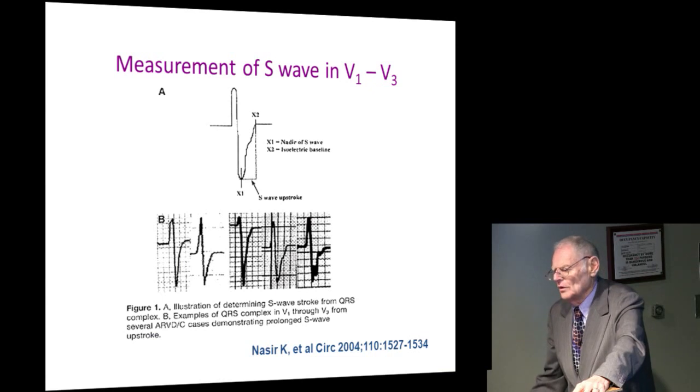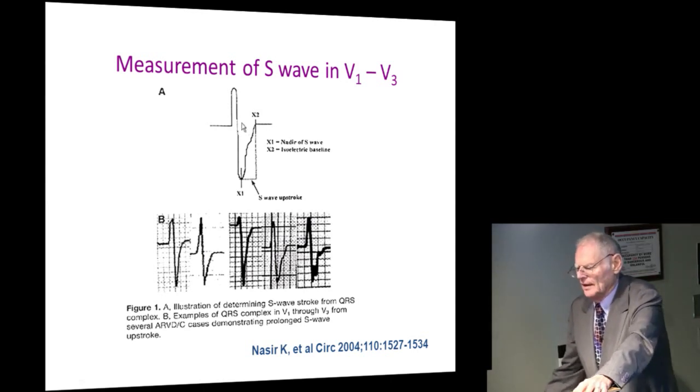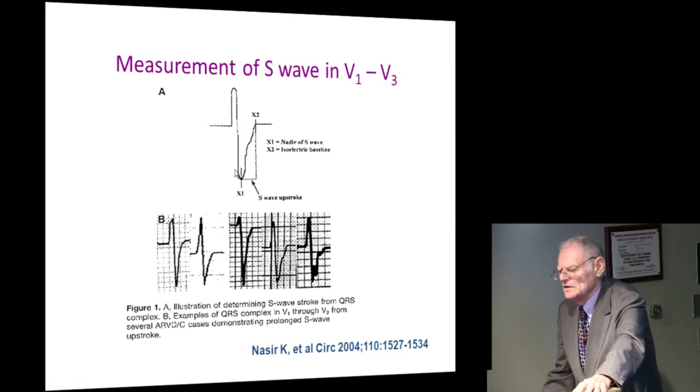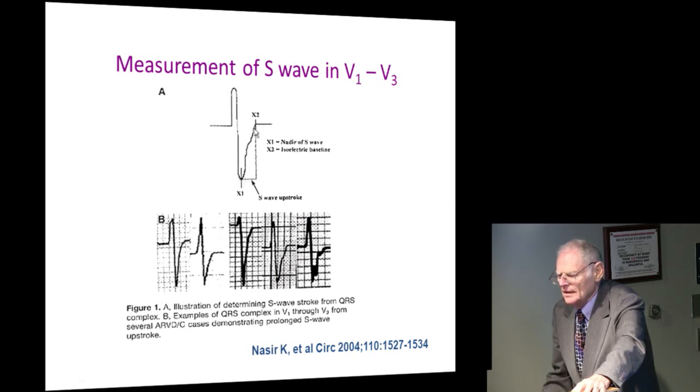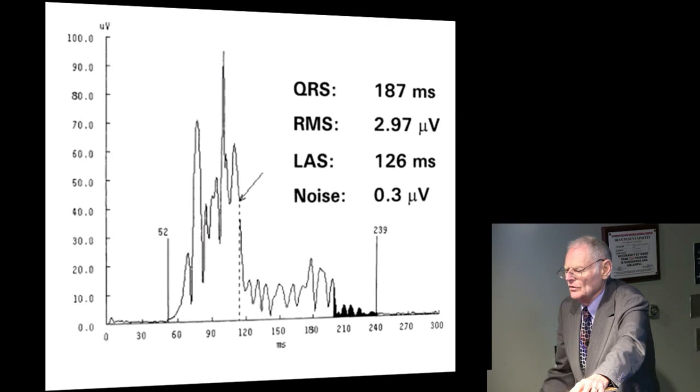Now the other thing is we look at the duration of the QRS in leads V1 to V3, and Guy Fontaine was the one to point out that there's prolongation in these leads, particularly if you measure from the nadir of the S wave to the baseline, greater than 65 milliseconds. You see this in patients with ARVC. Okay, not as common as the T-wave inversion, but still one of the criteria.